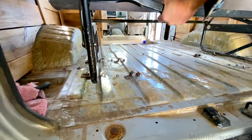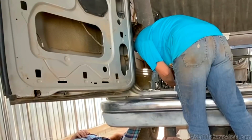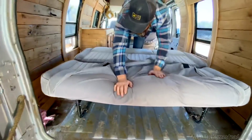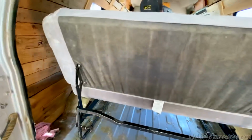Which one are we doing first? Let's do the closest one because it's the easiest one. So just go really slow. Yep, looks like we're good. There's the seat up. And then need some oil. But then there's the seat down. Fits in there nicely. Cool.